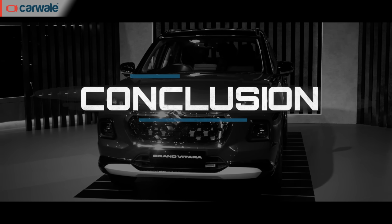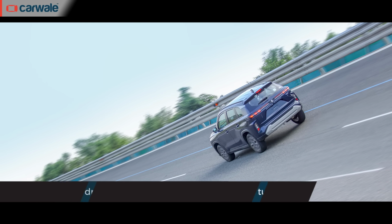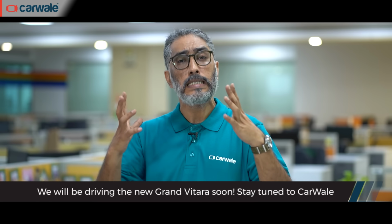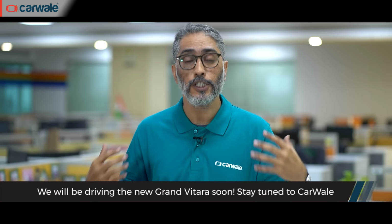And that was the all-new Grand Vitara drive, or first drive impressions from our end, which we did at the R&D facility. Again, apologies for not having footage from there. It wasn't in our hands. But the good thing is that we are going to drive this car in the real world, and we'll have a much more detailed review of this car with our own footage starting early next month. So come back for that.